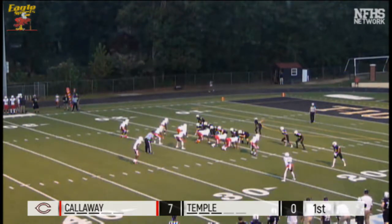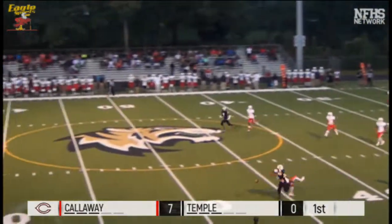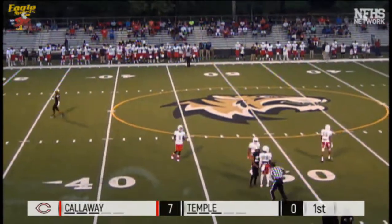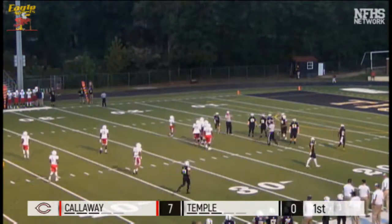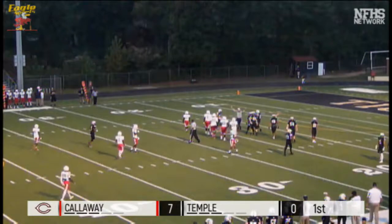Temple in the shotgun, bringing the man in motion. They're going to take the snap, throw deep on the first play. They've got a man open. And good defense by Jalen Shepard, able to come back from safety position to come out and knock the ball down around the 43-yard line of Temple, 45-yard line. So that pass falls incomplete. Bring up 2nd and 10 for Temple.